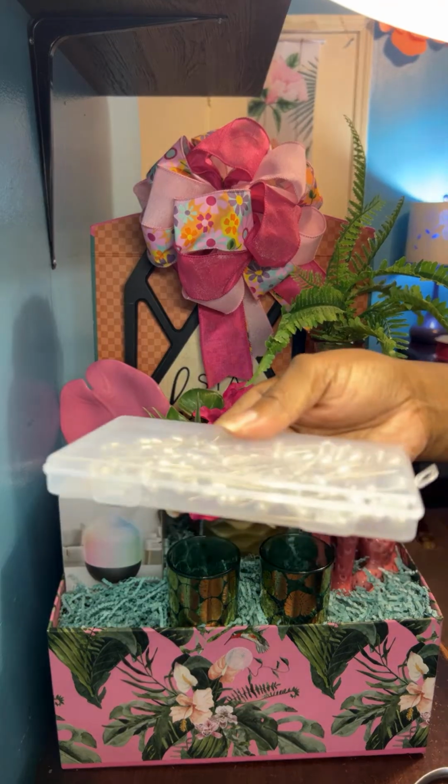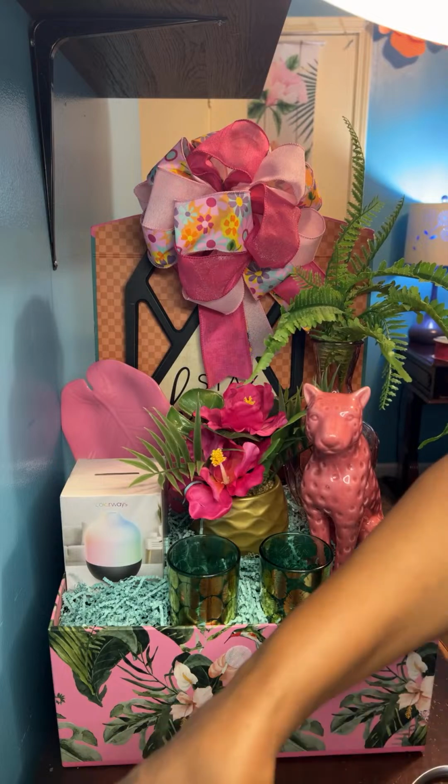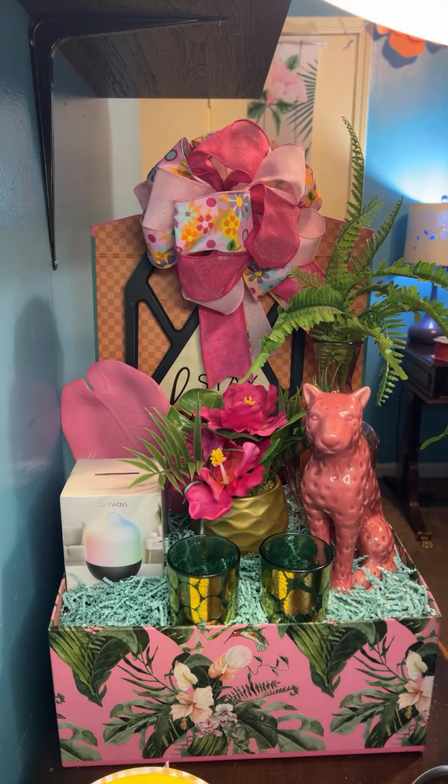That's how I keep my little ribbon together when it's on the roll. Some little stick pins. Keep them organized.